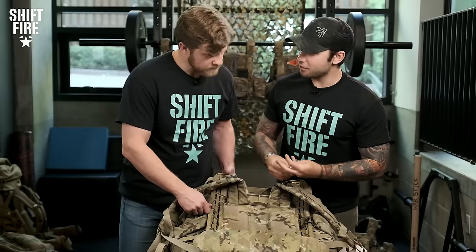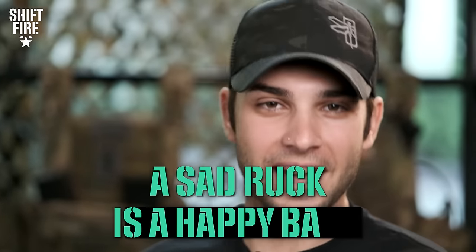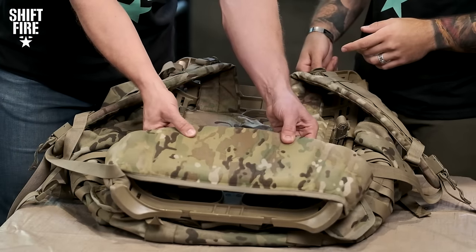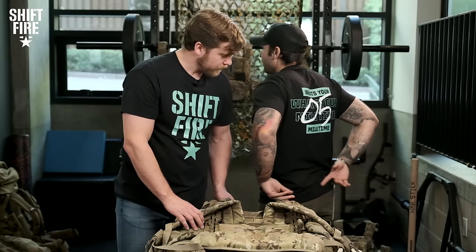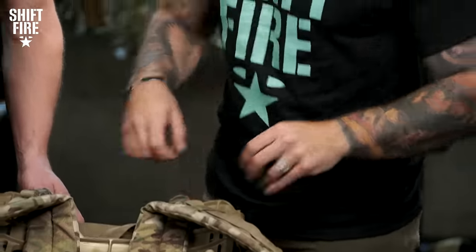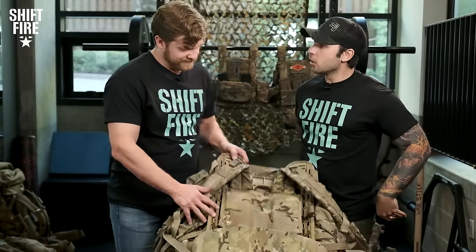And I learned very fast in Ranger School, and we had a saying: a sad ruck is a happy back. We turn it upside down because it covers more of the lower back. It'll go higher on your back. So instead of sitting on your belt line down here and giving you chafe on the top of your butt crack, by flipping it, you are pushing it a little higher up on your back and giving you some more lower back support.